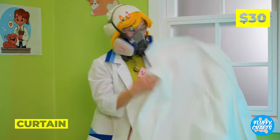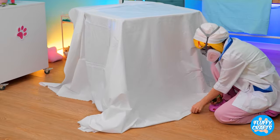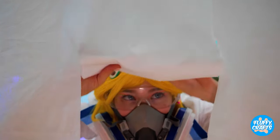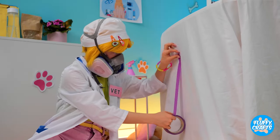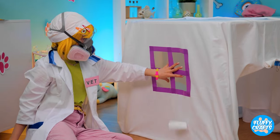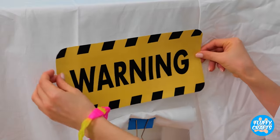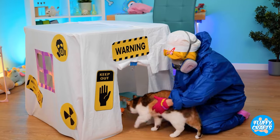And grab a curtain. Place it on a table. Now grab some scissors so we can make a doorway. Next, lay on some tape to whip up a window. Don't forget the holes or some safety signs either. Here, kitty, your new home away from home.